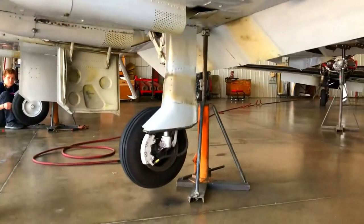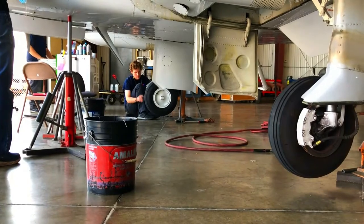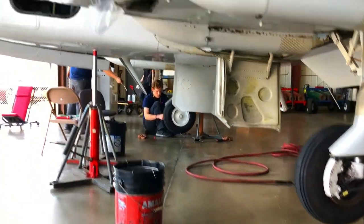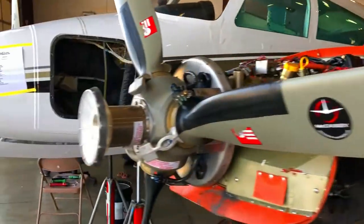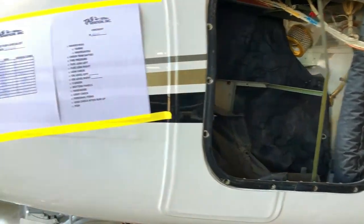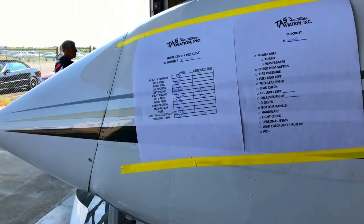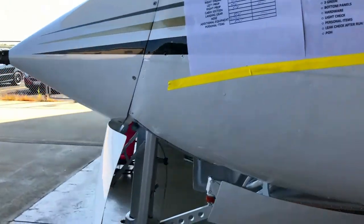All right, so she's up on jacks, as you can see right now. You guys are working on some of the tires and the brake pad system over there. Cowling's off, as it was yesterday. We've got the nose open here a little bit. Got a whole checklist going that the TAS puts on the front here, and as they go, checking things off and make sure everything's serviced.